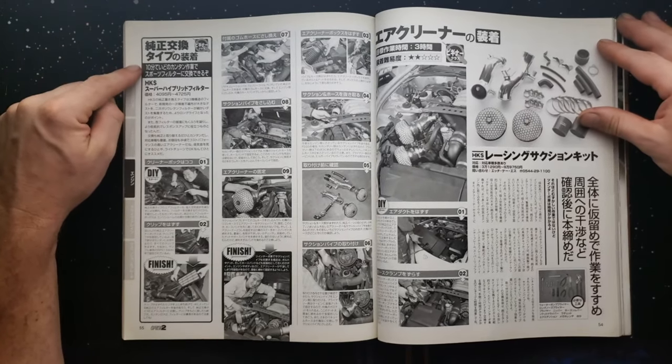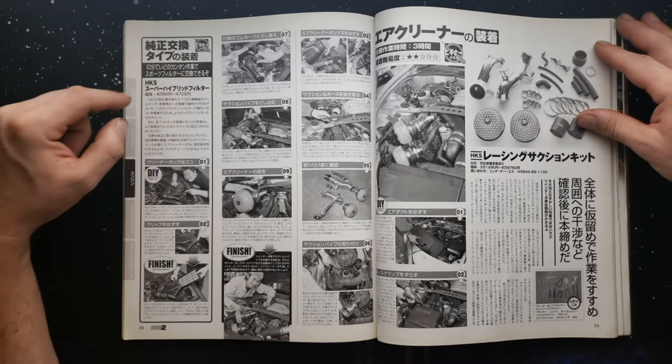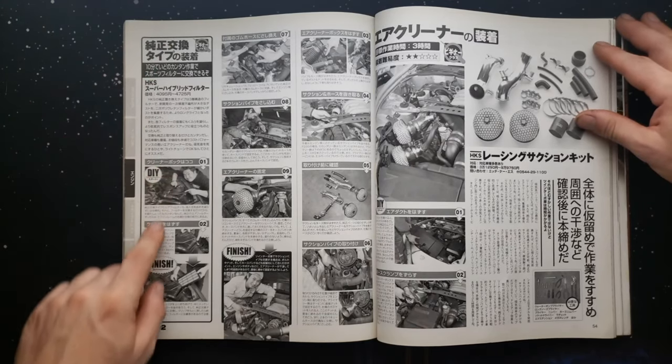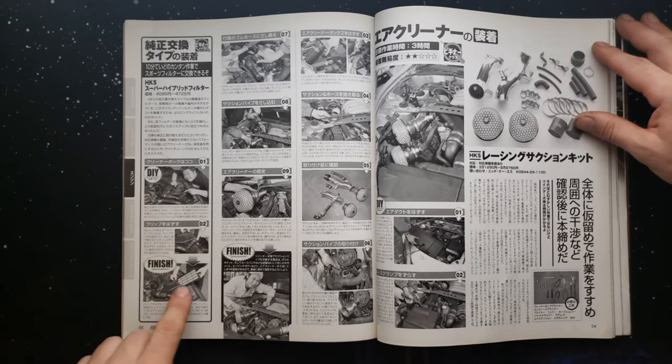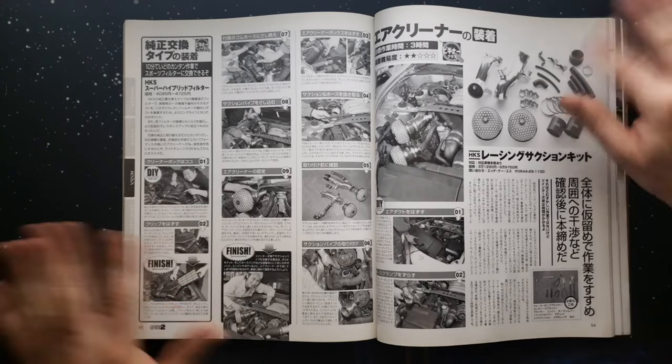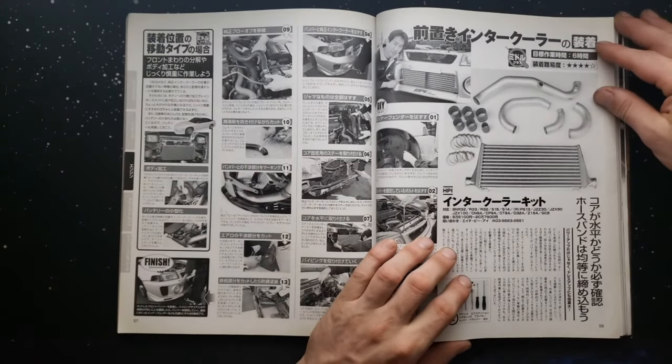What are we doing here? The normal change type. So how to change a panel filter. Open the box using the clips. Put the new one in. Done. Over we go. Intercooler.